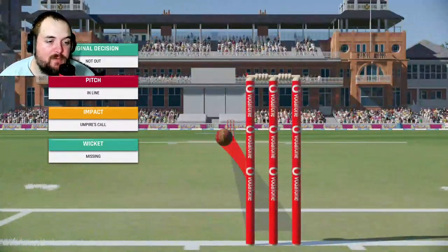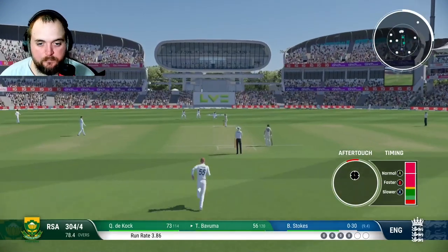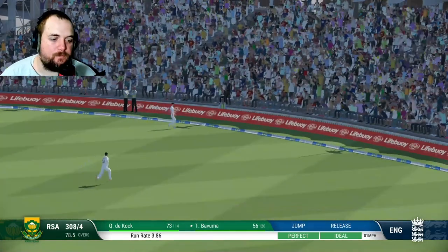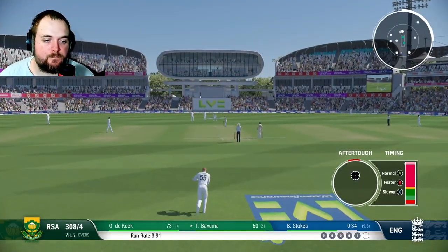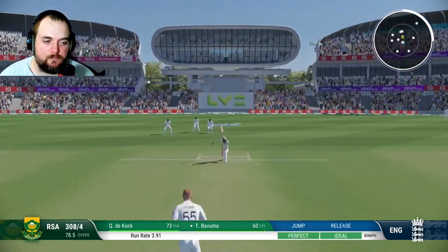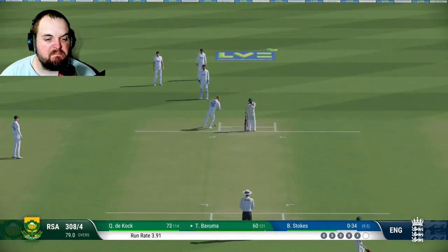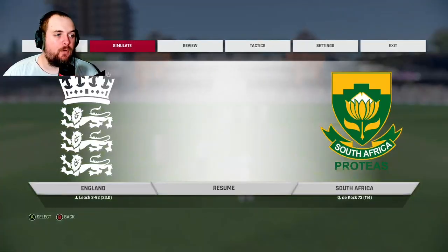We need a breakthrough. Desperately need a breakthrough. This ball is dead and buried. Catch! Cut it off at least. That's four. Wow. Good spell, Stokesy. Good spell. We'll knock him off with a new ball.